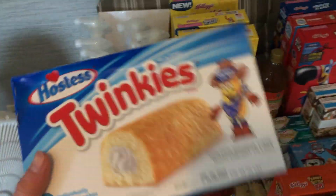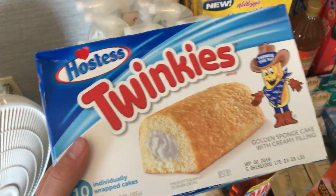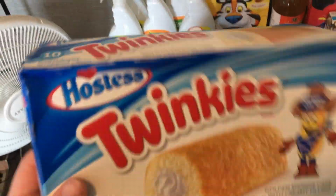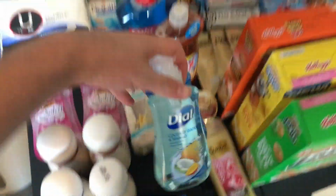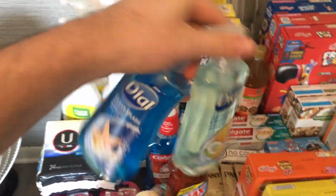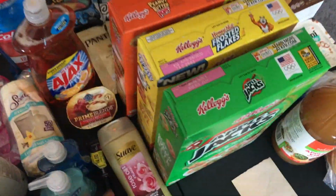Okay, the Twinkies, this wasn't the best deal, but I was making so much money, I got the Twinkies. They're $2.98. Ibotta has $1 back, so $1.98, that is pretty good for Twinkies. Haven't had a Twinkie in a while, so why not? Dial soap is 98 cents, and Ibotta has 75 cents if you buy 2 of them, so that's actually pretty good for the Dial in my book, and I let the bonus pay for it.